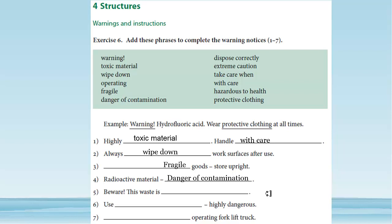Well, I guess that's the right word. Number five, beware. This waste is blank. This waste is toxic material. Might have worked. We've already used that one. Hazardous to health. Yeah, that one goes there. So beware, this waste is hazardous to your health.